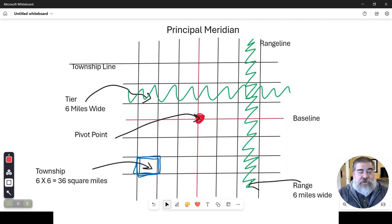Now, do not get this township confused with a political township like a Center Township or a White River Township or a Clark Township or Green. Those are used for politics and voting and things of that nature. This is a geographic township that is used for legal descriptions. It is 36 square miles.